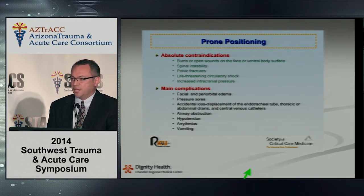Some of the big complications: pressure ulcers, we've all seen them. They are not easy to care for, and even though you've saved the patient, now the family is concerned about this pressure ulcer, so keep that in mind. The endotracheal tube can be displaced. That is a horrible problem when they're sitting prone in the RotoProne. Hypotension, arrhythmias, vomiting, aspiration, all these things. So this is a big deal if you're going to undertake it early, and be prepared for potential complications.